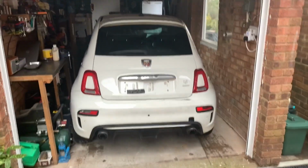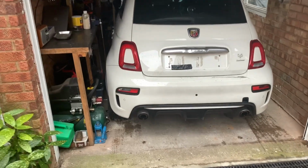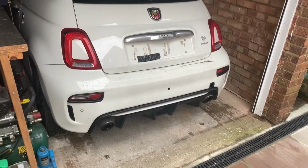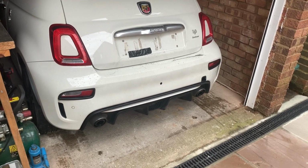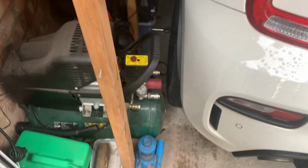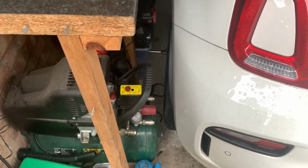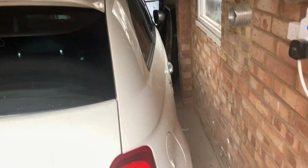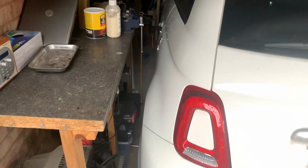Well, that was a job and a half. I had to move everything at the front of the garage. I don't know if this is a little bit longer because it's the Abarth and it's got the overhang on the bumper. I mean, look how close it is down there. I think the compressor's going to have to move somewhere. I might move that up the back of the garage somewhere. And it's all I could do to get out of the car. But that is really, really tight. I don't want to be putting it in here too often. It'd be all right for working on the front.